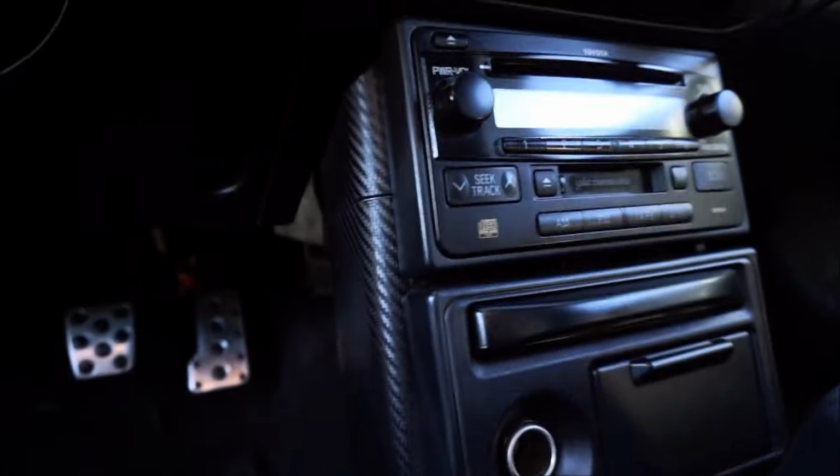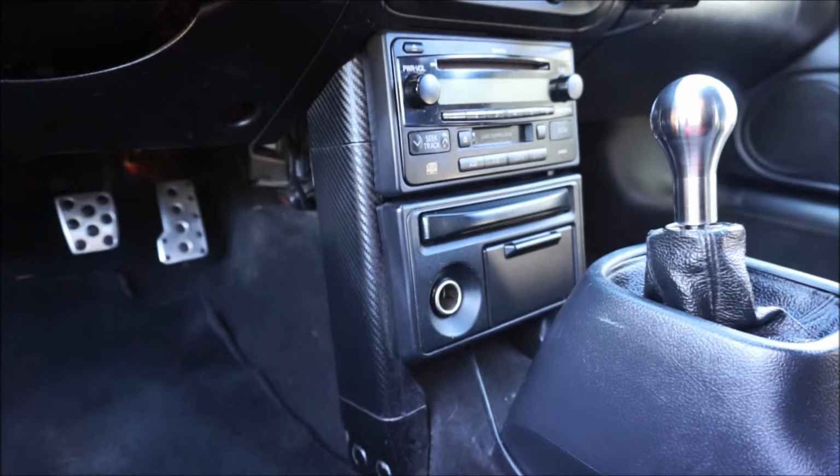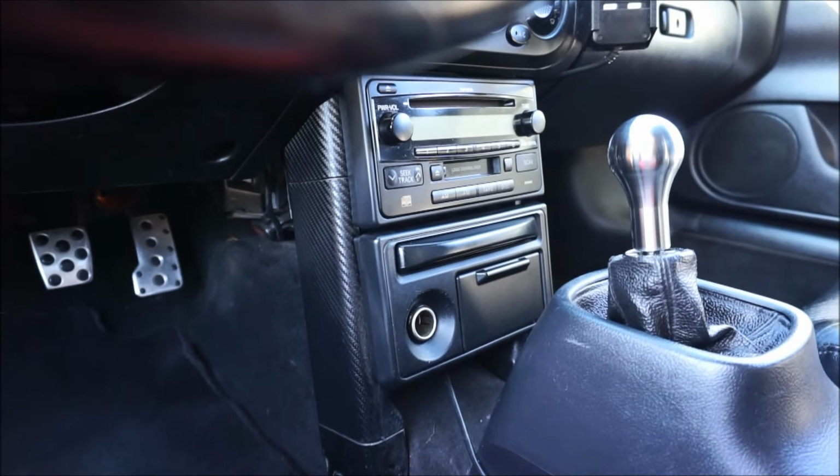I'll actually come over here and show you guys on this side as well. So I think that looks really good. I really like it. It kind of goes with my interior look. I like it a lot. And the carbon fiber wrap, I think I paid $20 for it.